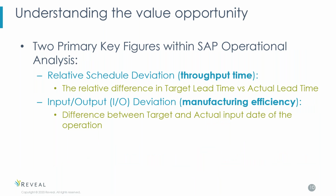So out of that, the two primary key figures that we're going to look at today are the relative schedule deviation and also the input-output deviation. The relative schedule deviation is really the difference between the target lead time and the actual lead time as derived from the operation and the order level. So this is SAP's term for throughput time.